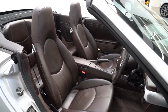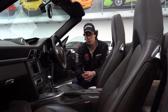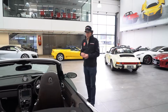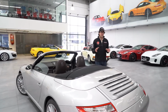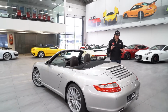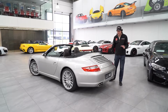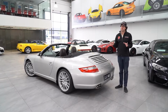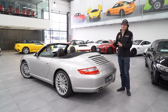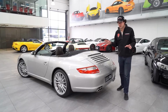And above that, you've got heated seats, factory sat nav, adjustable suspension, and all the other bits and pieces which you expect in a Porsche 911 Carrera S. But it just gets better and better with this car, because this car has done only just a shade over 52,000 kilometres and was delivered by Porsche Centre Melbourne and has been maintained with a fully documented authorised service history by Porsche Centre Melbourne. So if you're looking for a 911 Carrera S, this is the one to have. It is immaculate and it is just pristine in every single aspect.